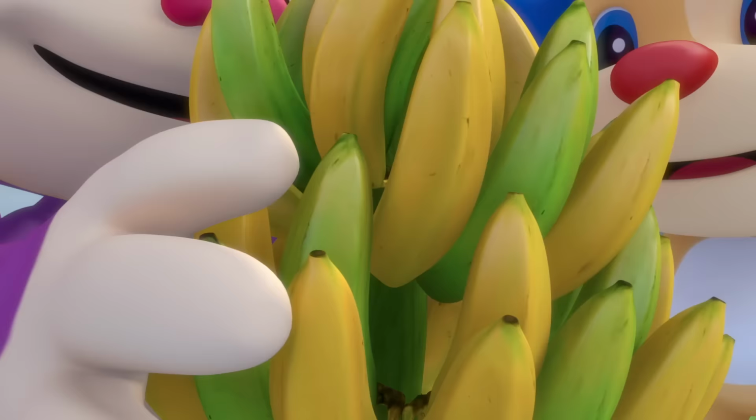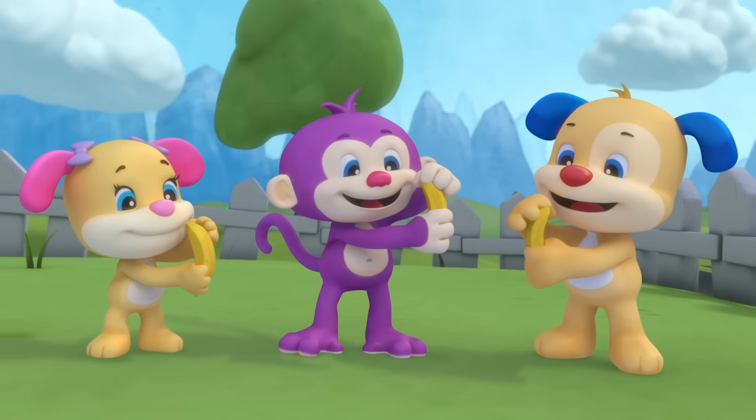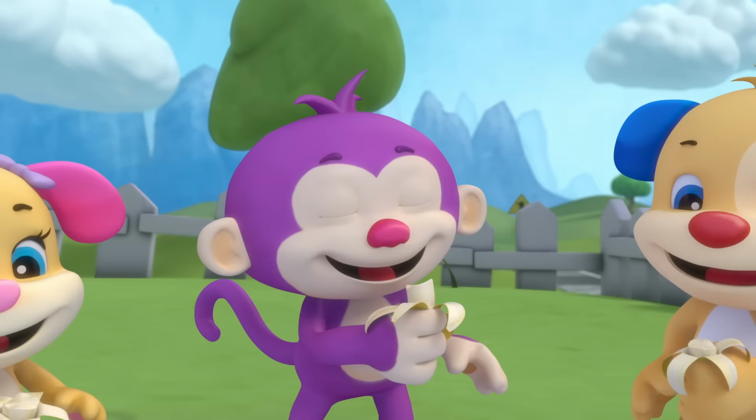This is Monkey. This is his song. It's about bananas. Come on, sing along. They're yellow and tasty and healthy too. Monkey loves bananas. How about you?